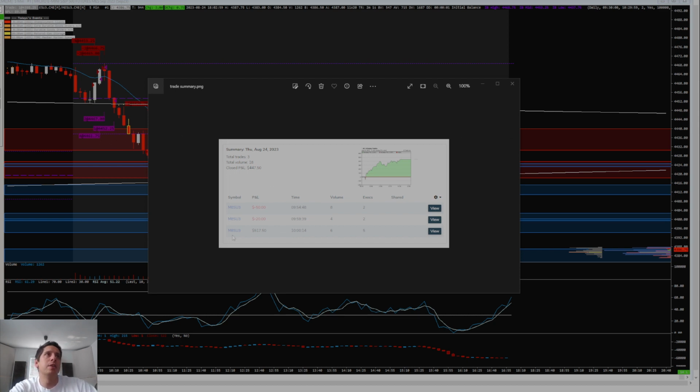And then finished off the day with a massive winner. So $517.50 for a single trade. And again, after taking the first loss, I went to half size. So this was on a half size, so only 2 contracts. But we'll go through that trade after we look at the daily chart and the hourly and see where all these setups came from and how we approach the trading day.